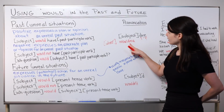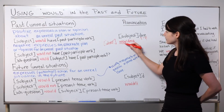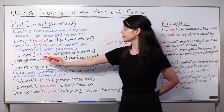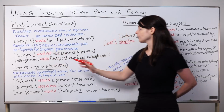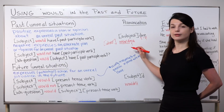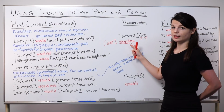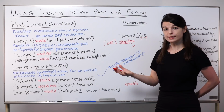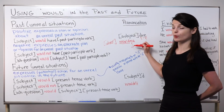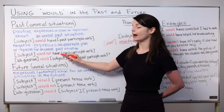I want to focus instead here on this na, n part. So would, we can see, remains the same. So for the negative sentence, would remains the same. Subject would. But here, this n is the not part. Wouldn, wouldn. So for example, maybe you know wouldn't, which I'll talk about later. So this n sound is the not part. This a sound is the have part.